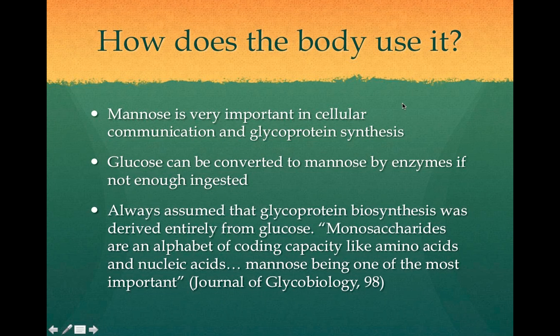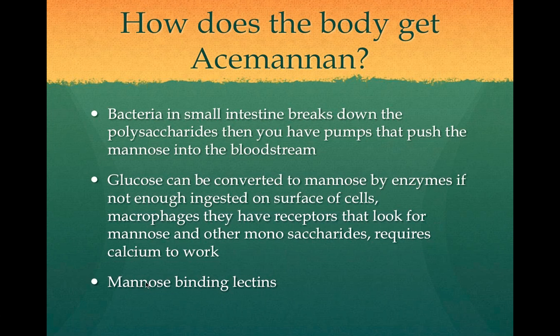But what they're starting to realize, this is from the Journal of Glycobiology back in '98, is that these monosaccharides and polysaccharides really are a complex biochemical deal that have more functions than they even imagined, much like how we view amino acids and nucleic acids. And of these, the mannose really is one of the most important. But I think the reason people weren't looking at it as heavily is that it was just assumed your body could make it from glucose, and there was no real need to go any further with that.